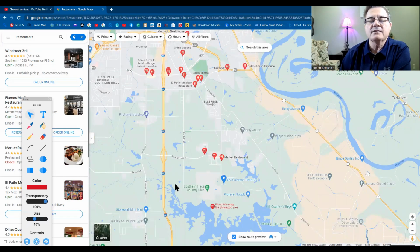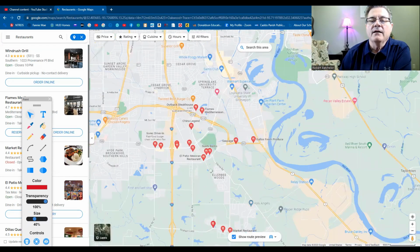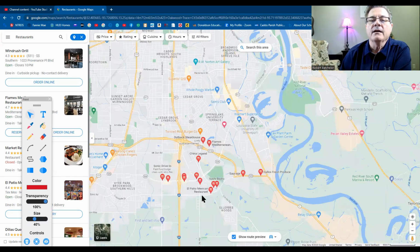You've got Southern Trace Country Club real close to you. In fact, right across the street, right across Norris Ferry Road. And you're not far from 49, which makes it nice. You can come on up to the different things that are around the 49 area, and Mansfield Road is a major thoroughfare.